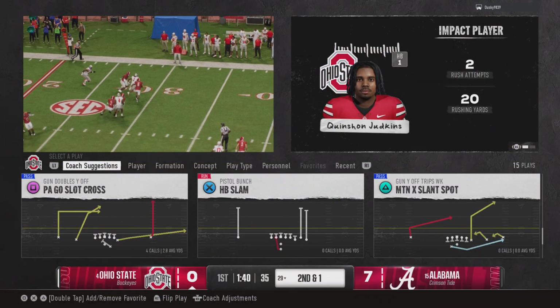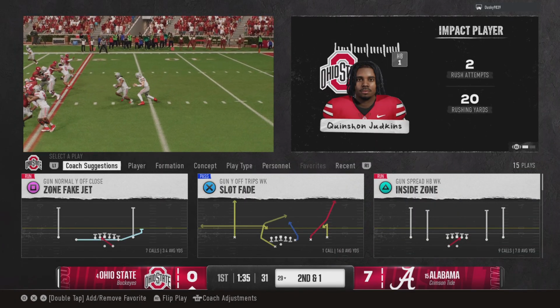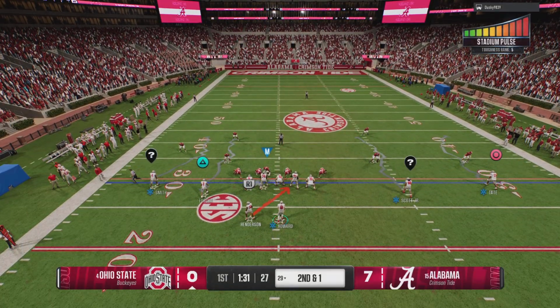Awesome play. You want to talk about making it easy for an offensive coordinator. You pick up a bunch of yards on first down, make that second down really, really manageable. That's a great job by the offense.